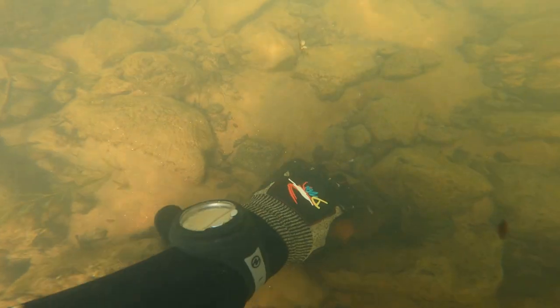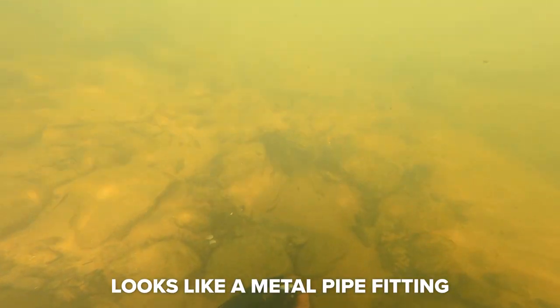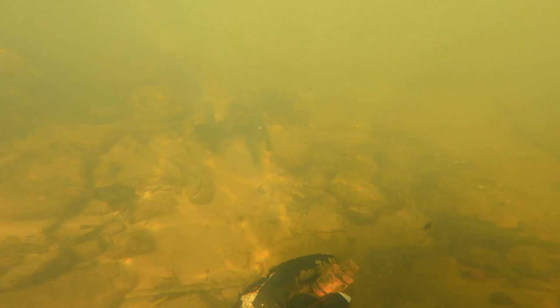Another very common item that I find while scuba diving is shoes. People lose them all the time. I also found a couple of glasses. I think these are like wine glasses. And I found another one that matched here. So that's kind of funny. So I'm not exactly sure what this thing is. It looks like a pipe fitting or something off some type of hose.